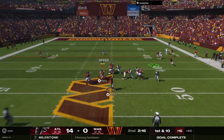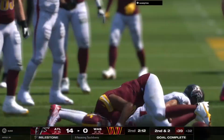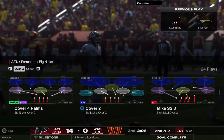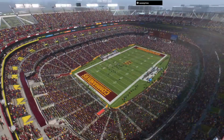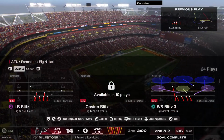From the gun, it's Daniels. Has his man, it's Ridley. And he's able to get this to the 32 before going down. That is the epitome of staying on schedule. That kind of completion right there on 1st down, well, it opens up the entirety of the playbook for 2nd down. And 3rd and short in your back pocket, you can get even more aggressive and take that shot.